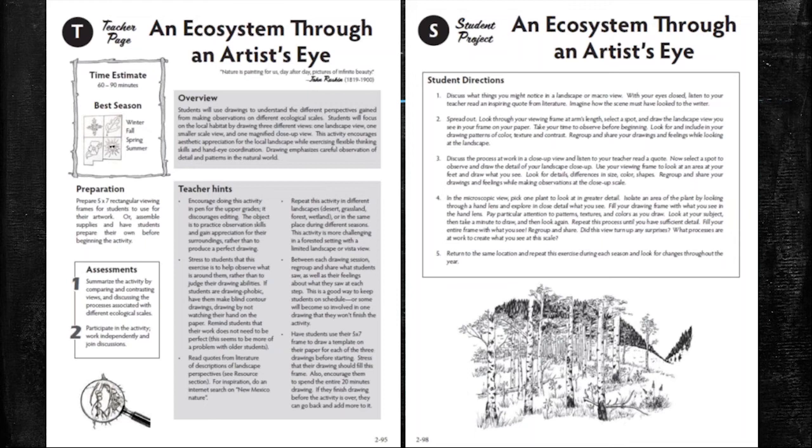And then taking it one step further, as we talked about trying to engage multiple senses when using this curriculum, this is a great lesson plan that delves into the creative side of the student. So this is an ecosystem through an artist's eye. And the basic premise is to engage with your local environment in a different way, sitting with the plants, sitting with your surroundings, really taking it in and looking at what is on the forest floor, what is above you in the forest canopy, and drawing that out in different perspectives.